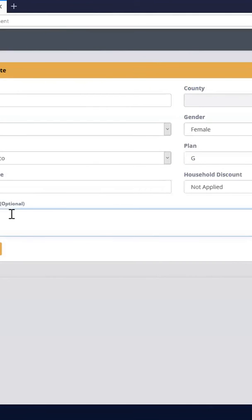I always recommend, it's optional, to put the client's name in there. So if you are running a quote and then you want to email that quote, the client's name will show up on that quote. If you don't fill in anything in this blank here, then it's not going to show anything other than just the quote and your contact information. But we can just put in there test client.